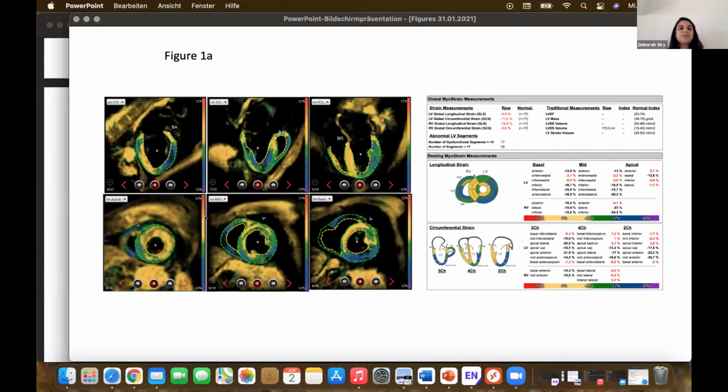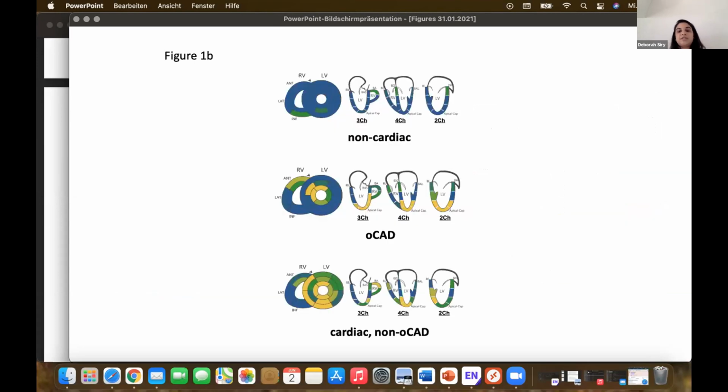We had to manually contour the images in end systole. We had 3 long axes and 3 short axes. And then the program semi-automatically calculated the regional and global strain data and presented them in bullseye plots. So blue represented normal myocardial contractility. Green was a slightly reduced myocardial contractility with a strain above -17, and then yellow were the dysfunctional segments with a strain above -10.